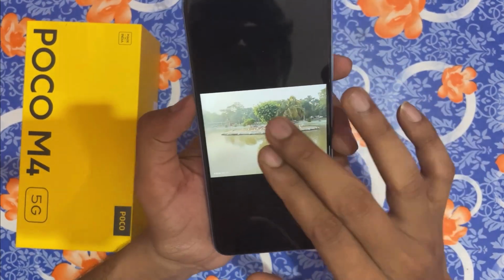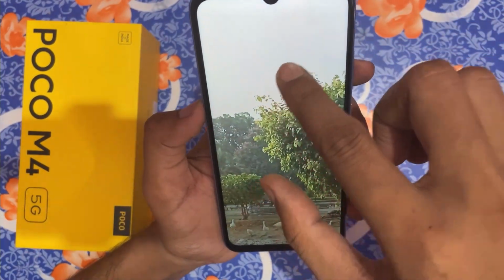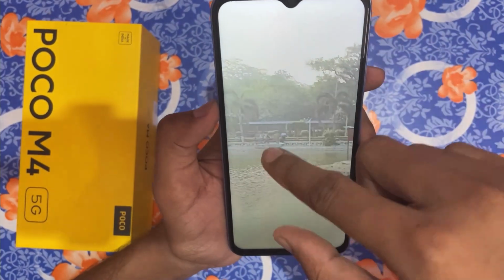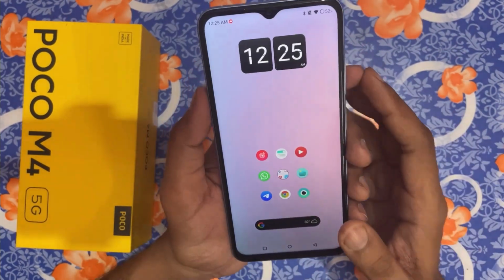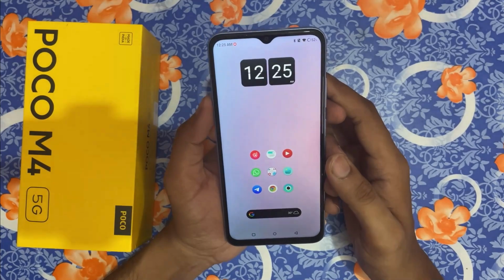Even here you can see, in broad daylight, if you look at the sky, you can hardly see anything. Even in the corners, if I zoom out, there's hardly any detail. So that's one of the issues with the camera. It really struggles to adjust the light. I think if you use a GCam, it performs way better than the stock camera.